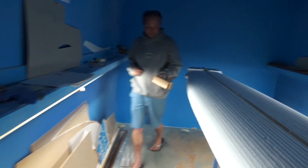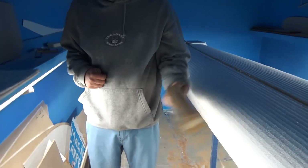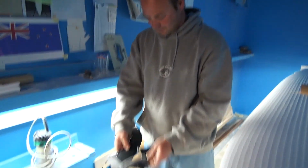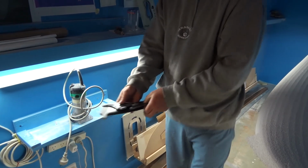These are tail blocks. Make tail blocks for longboards. And you make fins, everything. Yep, make fins. There's a work in progress fin set. So they're custom set up.